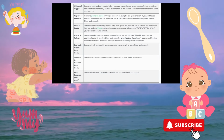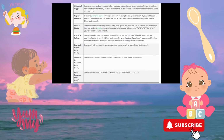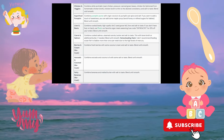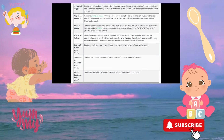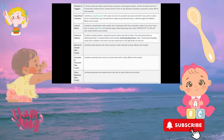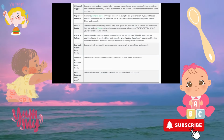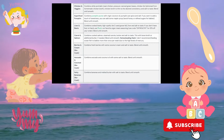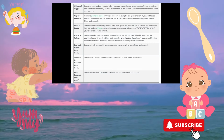Spatula. You'll probably need to scrape down the sides of the food processor to ensure everything is incorporated. Spoon. You're going to want to taste test the food. Storage containers. If you cook in batches, have some storage containers or ice cube trays ready. Otherwise, have glass storage containers ready for the refrigerator.